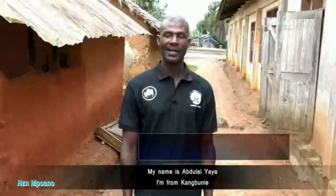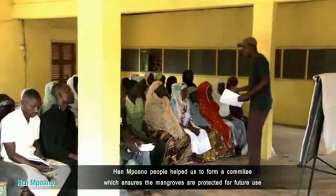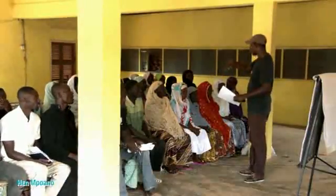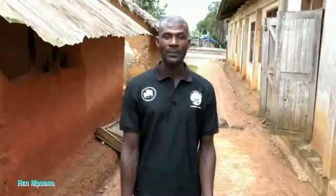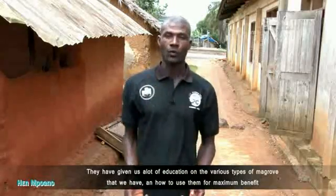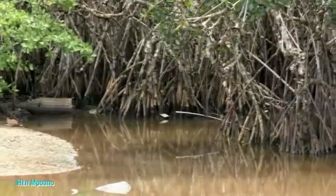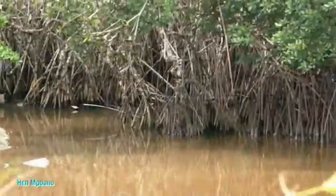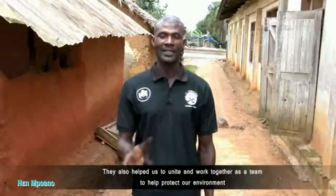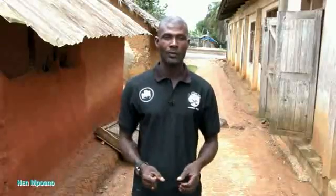My name is Abdullahi Yaya. I am from Kangule. Mpoano people helped us to form a committee which ensures the mangroves are protected for future use. They have also given us a lot of education on the various types of mangroves that we have and how to use them for our maximum benefits. They also help us to unite and work together as a team to help protect our environment.